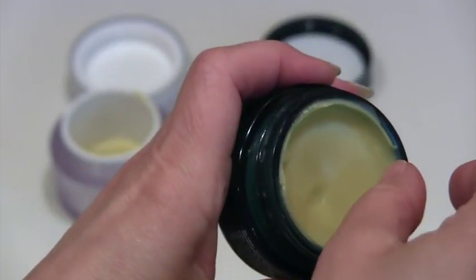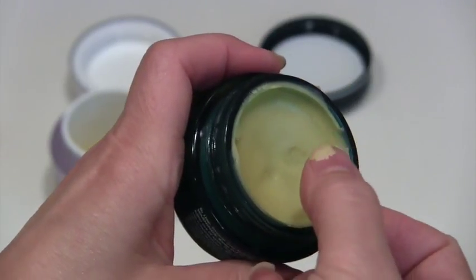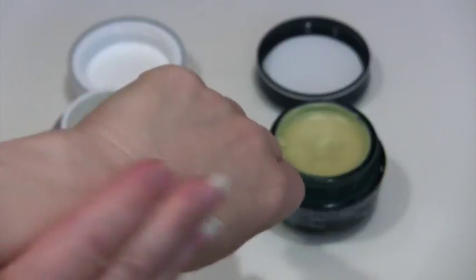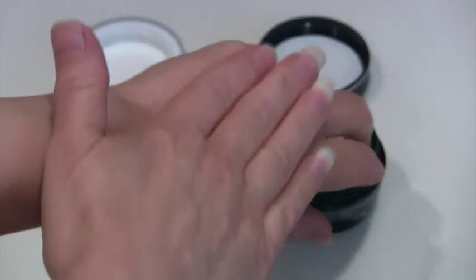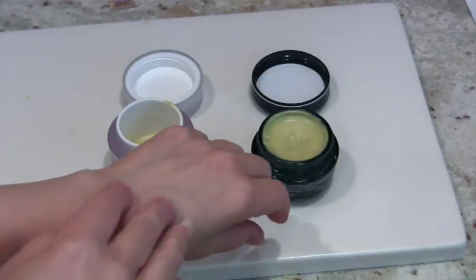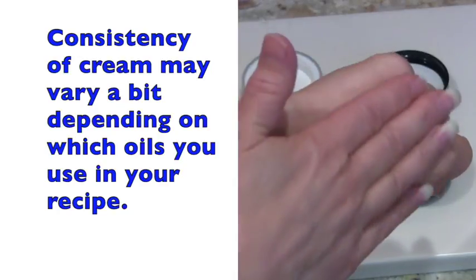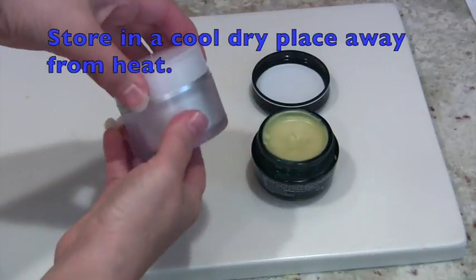Now to use it, you just simply take your fingernail, take some off like this. You can see it's thick consistency. Okay, and then you could put it right on your hand. Feels wonderful. So smooth. My skin feels so soft. It's got a water protective barrier on it. This is great if you've got really chapped, dry hands, or if you have cracked, dry feet. It's rich. It's very soft on the skin. And then you'll just put your lid on it and store it.